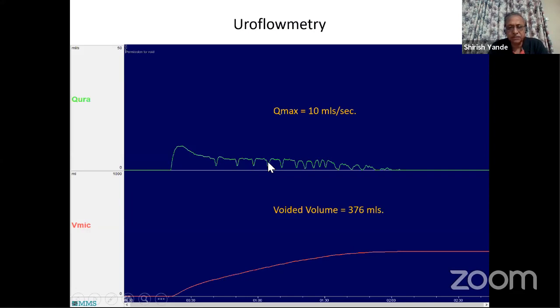So he started off with almost 10 mLs per second, but then he slowly slowed down. Then he came back up, and this probably represents his terminal dribble or something like that. But he had a fairly good volume. He had a fairly good 376 mLs.